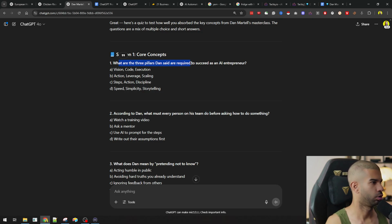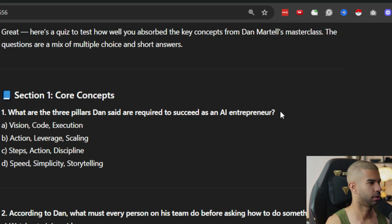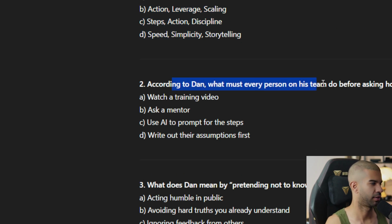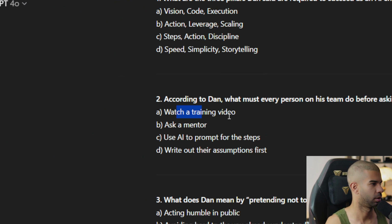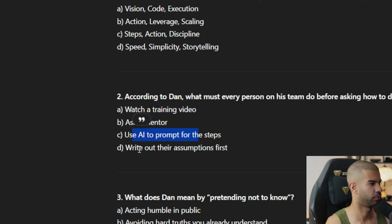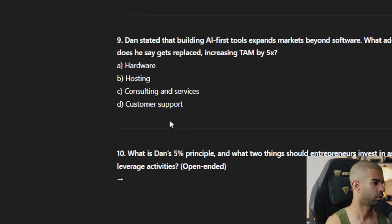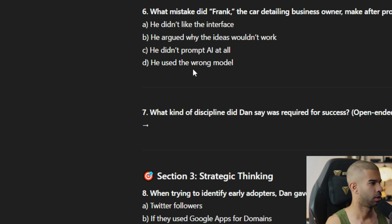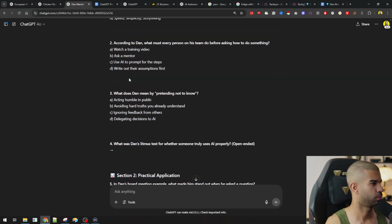So what are the triple R's then said are required to succeed as an AI entrepreneur? Was it this, or that? According to Dan, what must every person on his team do before asking how to do something? Watch a training video, ask a mentor, use AI to prompt for the steps, write out their assumptions first. Great. So here we have 10 questions, some are open-ended, most are multiple choice. And yeah, that's pretty good. What was Dan's litmus test for whether someone truly uses AI properly? Nice. So I'll take this test after this video and see whether I was paying attention or not.